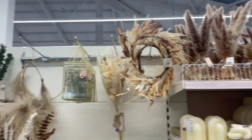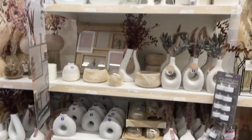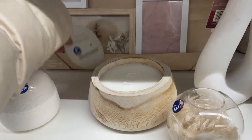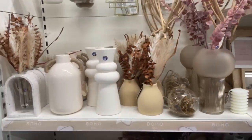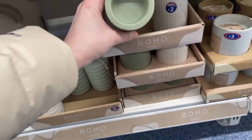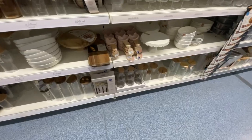Again, lots of the same B&M stuff that we've been seeing for a while, but it's all still here. If you want any of this stuff, avoid paying H&M prices and just come down to B&M. I love this candle. It was in a wooden tub and it was only £6. I love these mint green boho candle holders, and how cool were these candles? Loved them, and they were £2.50.